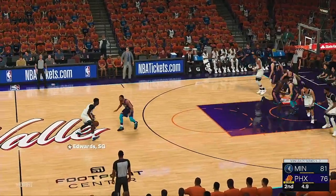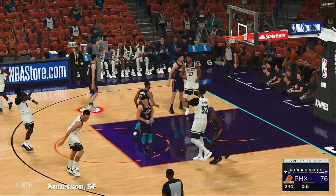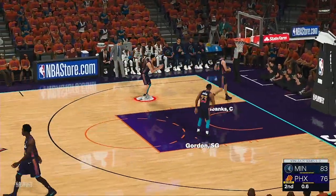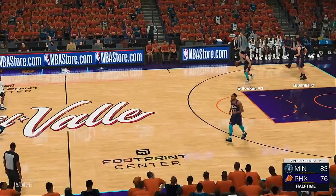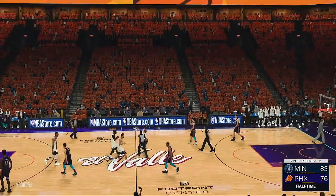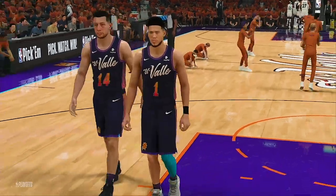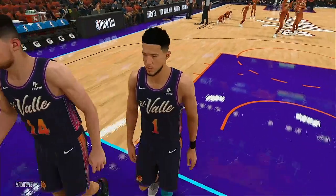Gordon against Edwards. Right side, Towns. Inside. Here's Anderson. Good, and the assist goes to Towns. Anderson's got 6 points. And Cat remains an excellent passer at his position. Outstanding at seeing the floor and finding teammates. And that does it for the first half of play. Timberwolves lead by 7. Got a chance now to send it over to David Aldridge, standing by courtside. David.